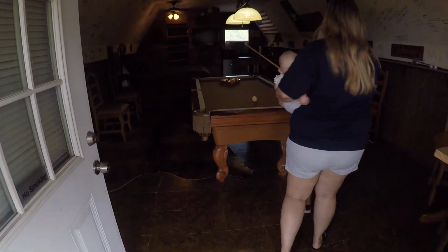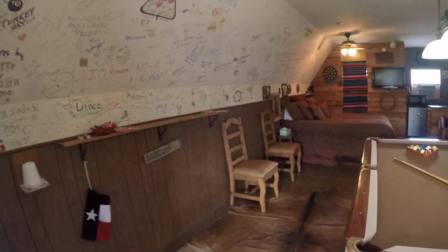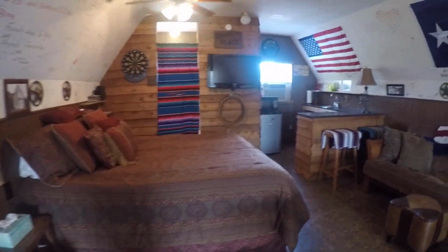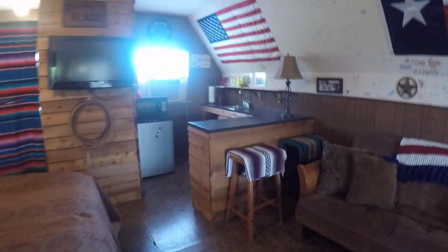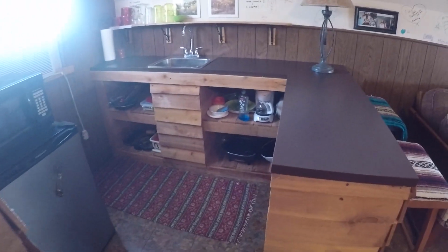Looks like Daddy's office, doesn't it? It's nice. Very similar to the size of the room above your garage, isn't it? Or is it a little bigger? It's bigger. No bathroom. What's in there? That little bathroom. The kitchen.